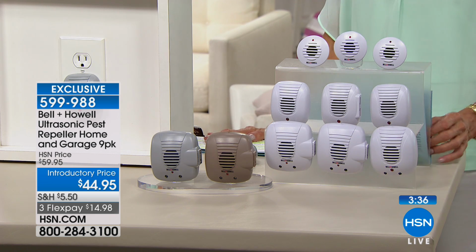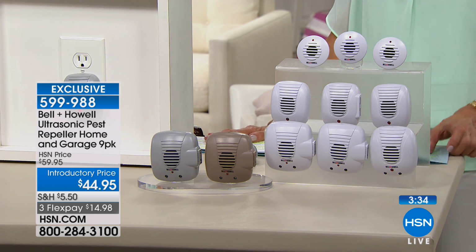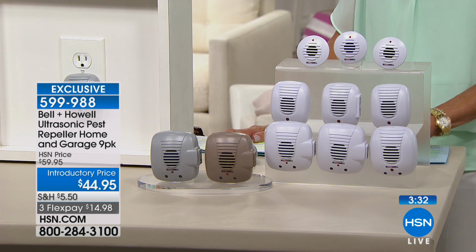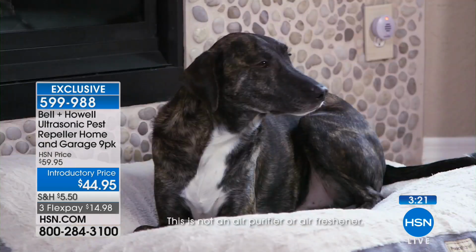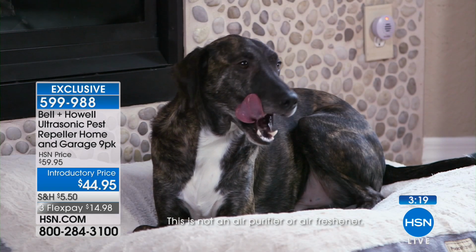I put 2 in my kitchen because there's water there, there's food there that attracts the pests. And I place 2 of the little ones there, and they're a little more innocuous. So if somebody walks into the kitchen, it's just a little more subtle. You don't have a rat trap on your countertop. Right. Nobody wants to see that.